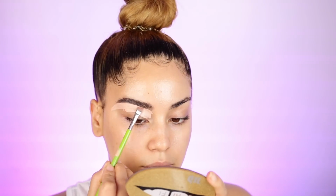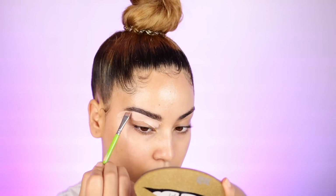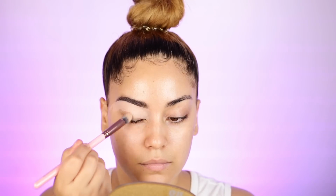I'm gonna go ahead and clean up the brows, and that's basically it. But again, I highly recommend the brow pencil. It worked out really well for being a drugstore pencil. I never find drugstore pencils that worked out that well, so this is really nice from LA Girl.